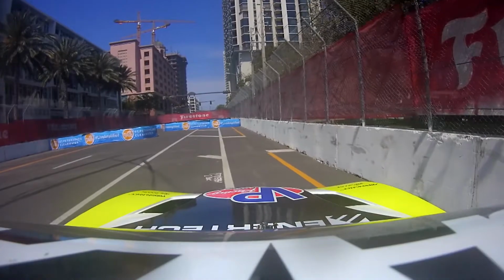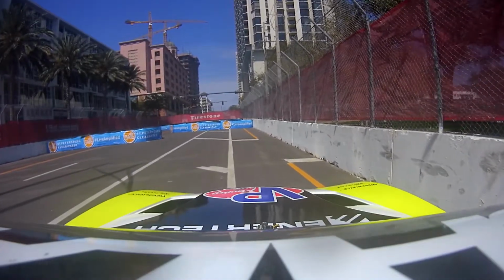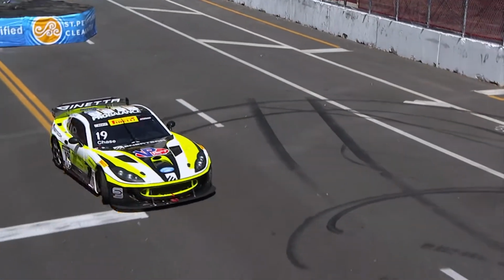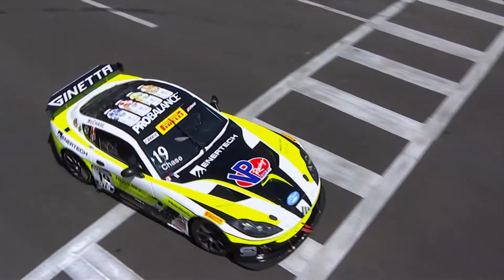Unfortunately, problems for easy podium contender Parker Chase, Cal, ended up down in the runoff a couple of times. Yeah, looks like electrical gremlins for that Ginetta here today. That's disappointing because he's really a championship contender.